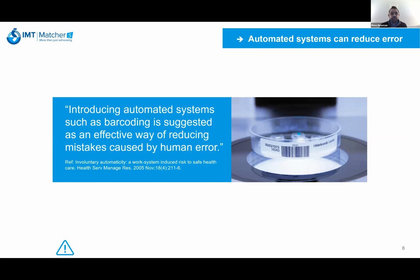Now, introducing automated systems such as barcoding systems has been suggested as an effective way to reduce mistakes caused by human error. So, this article that we've cited here relating to involuntary automaticity suggests that automated systems such as barcoding are an effective way to reduce that human error.